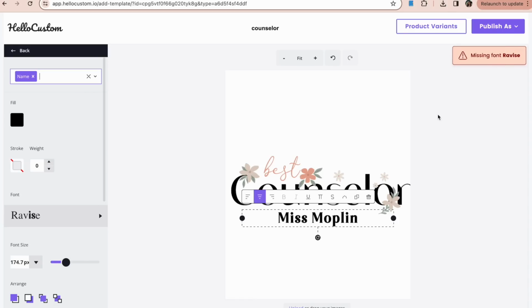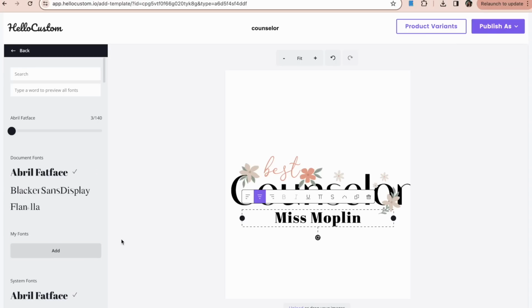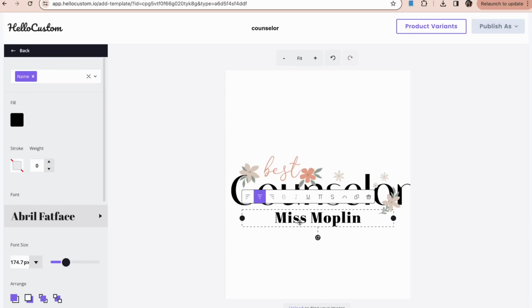So don't panic if this happens to you. You can change the font. It gives suggested fonts, simple, easy. You can also hit add and upload that same font that you used. Another option here: you can grab the fonts that you use from dafont.com or Creative Fabrica, but just to make it easier, I'm selecting something that looks relatively similar.